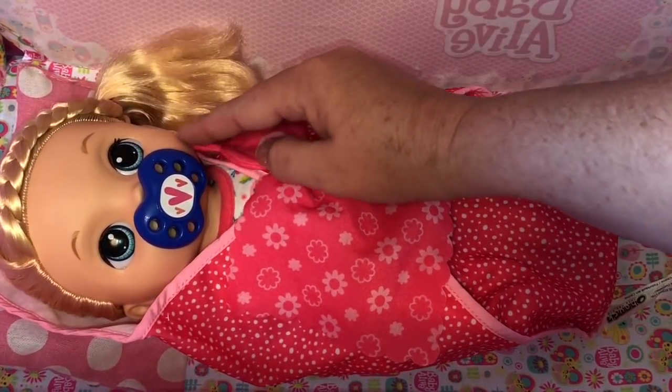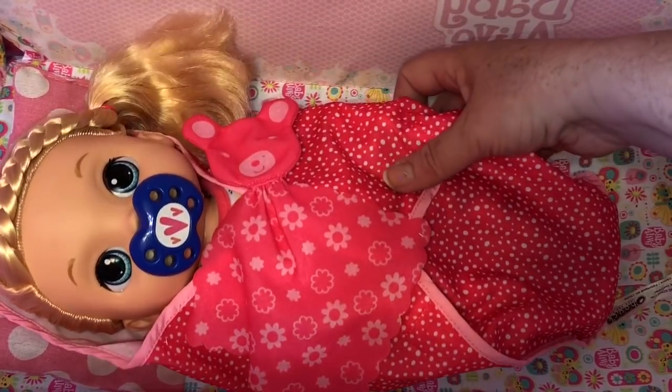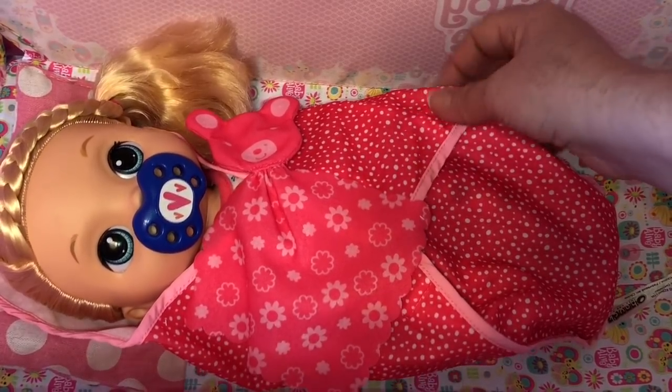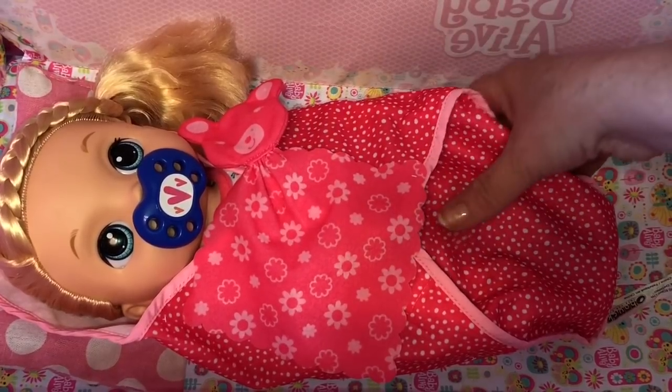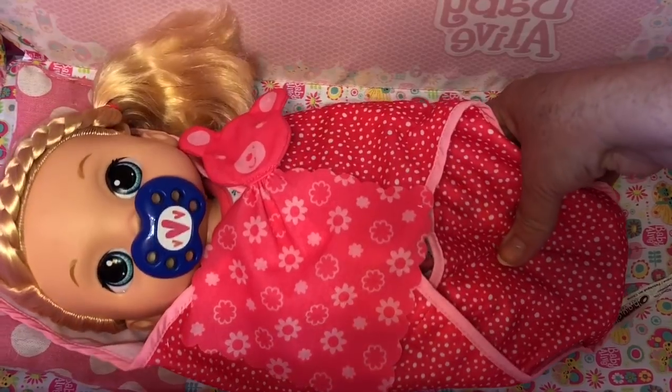Since she's been kind of fussy, we're gonna let her sleep a little bit. And let us know what you think about this new bonus pack. Did your Baby Alive Sweet Tears come with this bonus pack? I think it's new. Yeah, I think it's a Walmart exclusive. So if you got yours at Walmart, that's probably where it came from.